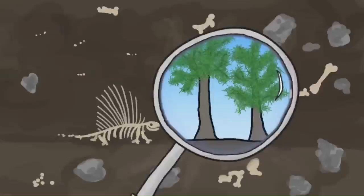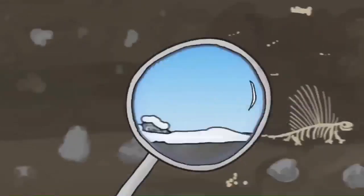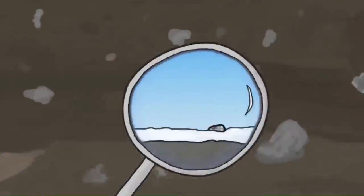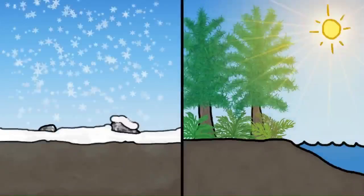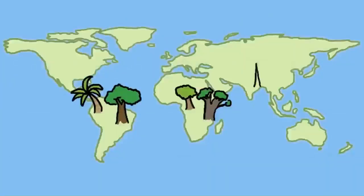Fossil records tell us that about 250 million years ago, there wasn't a tree on Earth designed to survive in temperatures below freezing. They were all built for life in the tropics, where it's always warm, water is always liquid, and leaves are safe year-round without fear of frost.